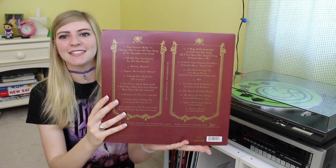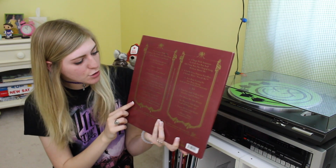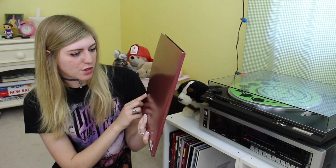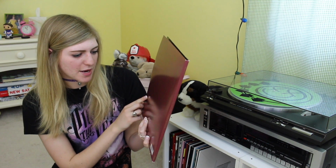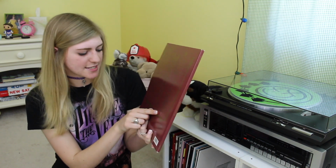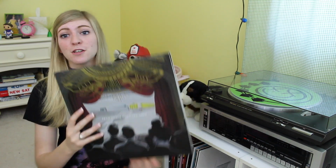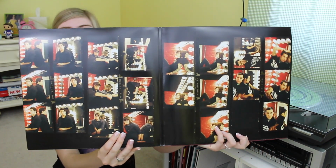And on the back it says all of the song titles and, you know, how they're all very incredibly long. It also comes with a few extra songs. It comes with a demo of My Heart Is the Worst Kind of Weapon. It comes with a Patrick Stump remix of Sugar, We're Going Down, another remix of Dance, Dance. It just comes with a bunch of extra songs, which I really love. It's also a gatefold, and there's some really fun photos of them in here. And I really, really love this.